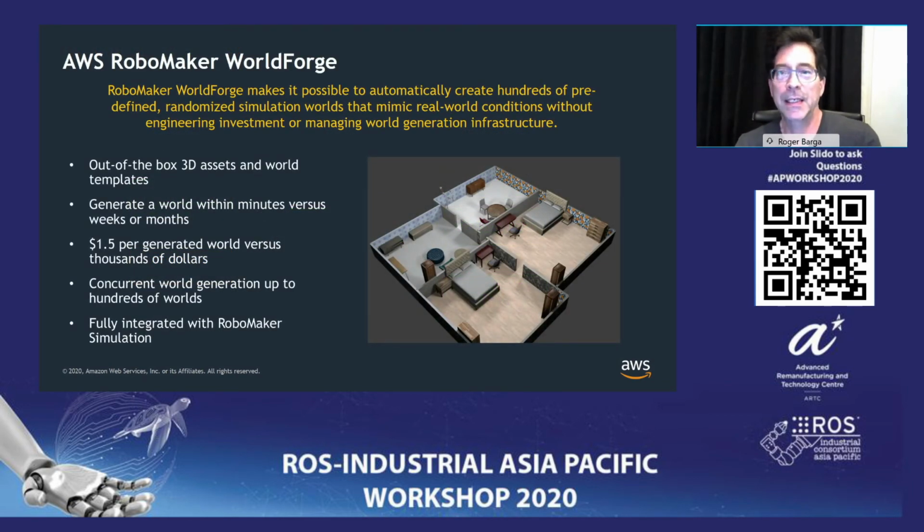This is why we recently announced a new capability for AWS RoboMaker called WorldForge. We're focusing WorldForge on residential environments, apartments, and homes right now, but we will be adding fulfillment centers, warehouses, grocery stores. It makes it possible to automatically create hundreds of predefined randomized simulation worlds that mimic real-world conditions. We have out-of-the-box 3D assets and world templates.